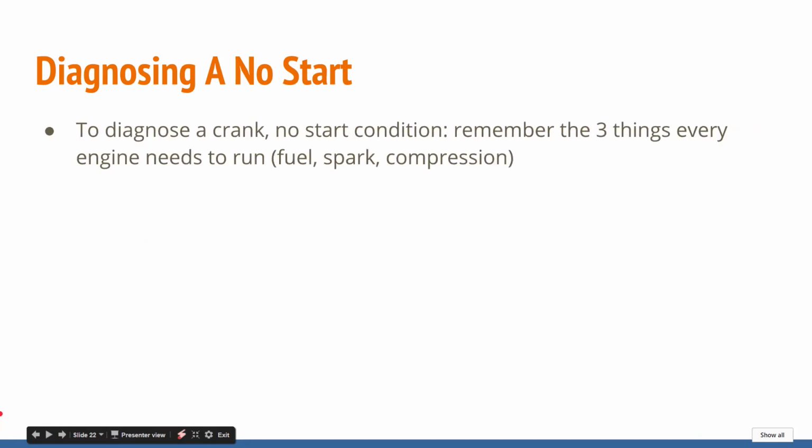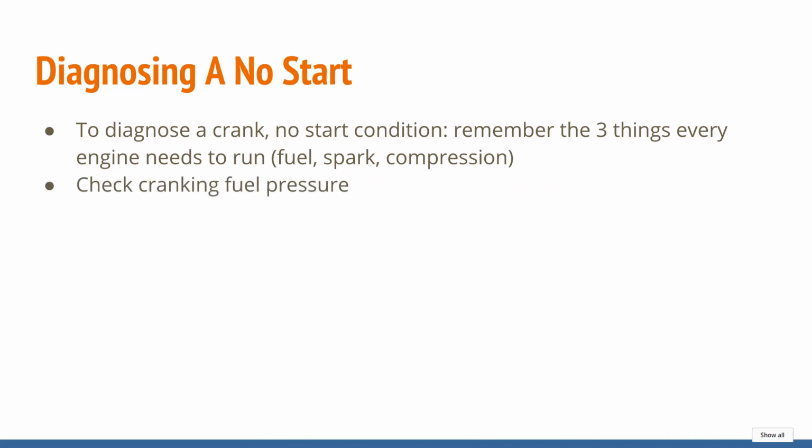Okay, so now let's talk about diagnosing a crank no start condition. So now back it up a minute. Let's remember, before we start freaking out about this diagnosis, let's think about this. There's only three things this engine needs to run. Okay? Fuel, spark, and compression. So let's get down to the basics.